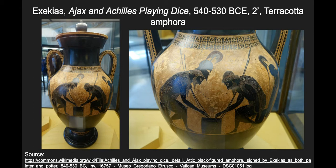So while we're led to believe here that Achilles is winning, right? Exekias really relies on the viewer's knowledge and understanding of this particular situation to know that, in fact, neither is winning. Neither can avoid their fate, right? Dice is a game of chance, okay? And ultimately, both of their fate is an untimely death, right?